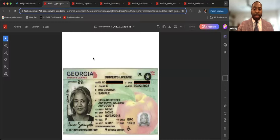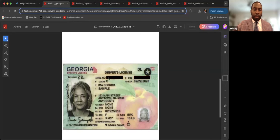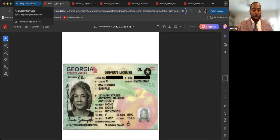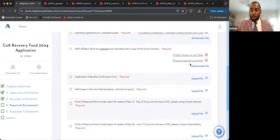And so for the ID, when you upload your ID, you can actually use Adobe. You can redact the driver's license number and your date of birth. Those are two areas that we want to black out or redact before uploading this document into the portal. If you have your passport, block out your passport number and your date of birth. Here, we want to block out the driver's license number and the date of birth before we upload into the application.